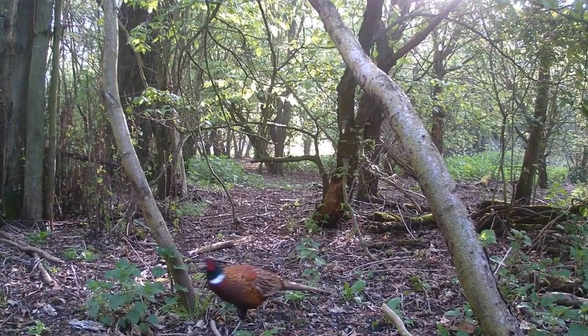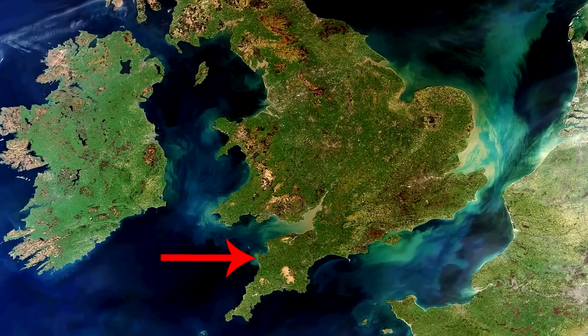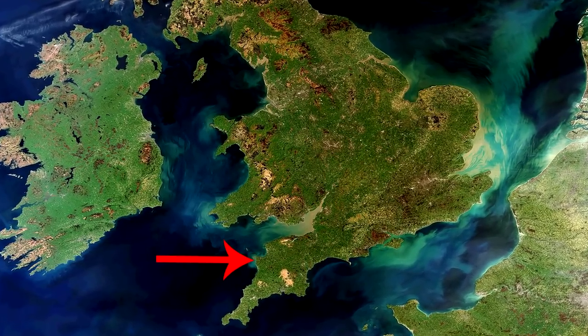The Big Cats of Britain search continues. This time, we're heading down to the part of the UK which has the most sightings for big cats. This part, the foot of the UK I suppose, is Cornwall, Devon and Dorset.